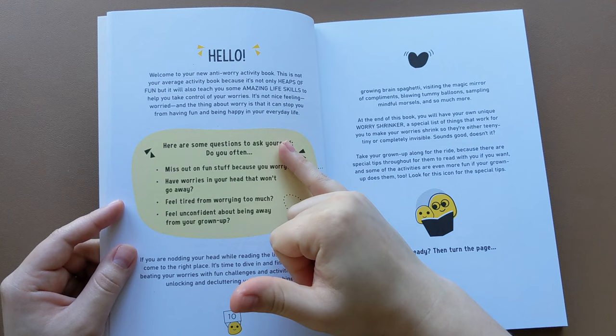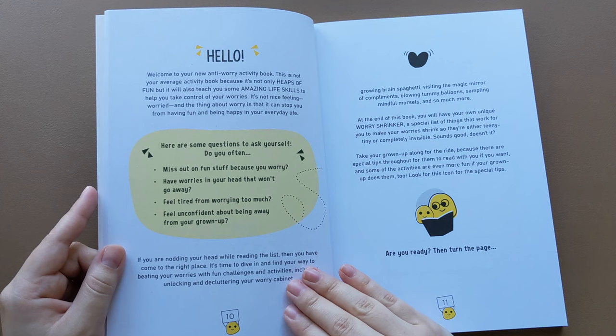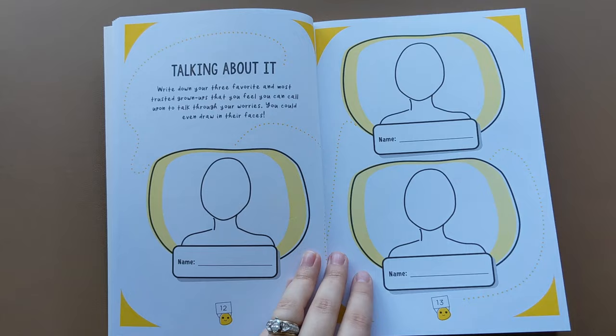The book starts off by having a list of questions for your child to ask themselves. And it says, if you're nodding your head while reading this list, then you've come to the right place. It's time to dive in and find a way to beat your worries with some fun challenges and activities. So first, draw and name three trusted adults that we can talk about our worries with.